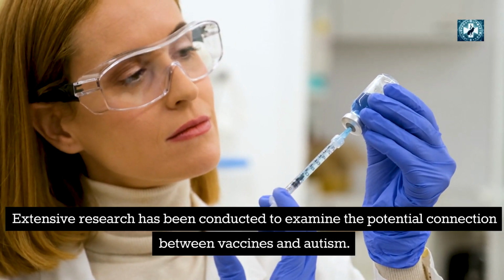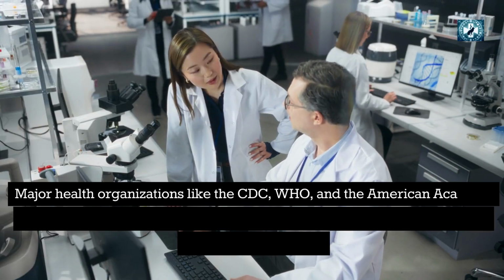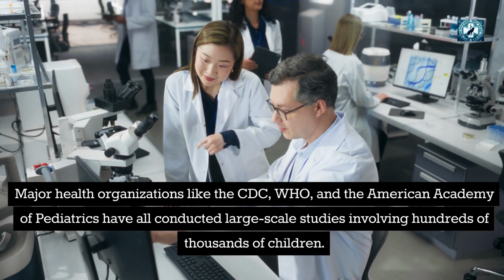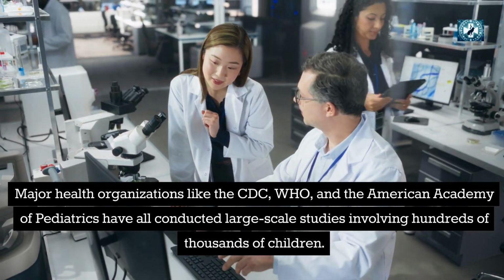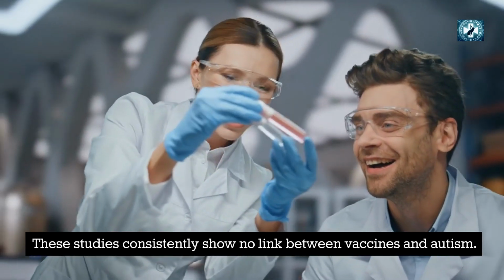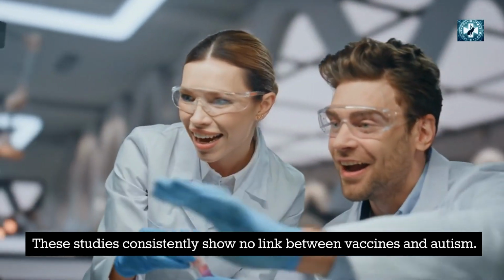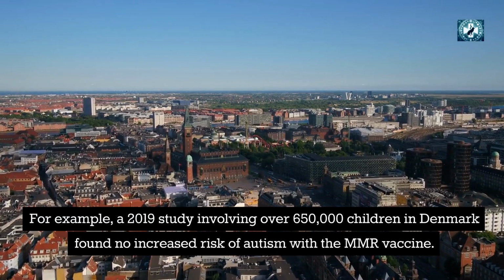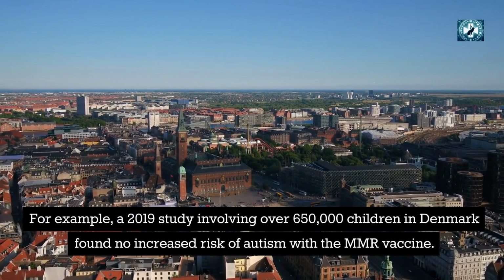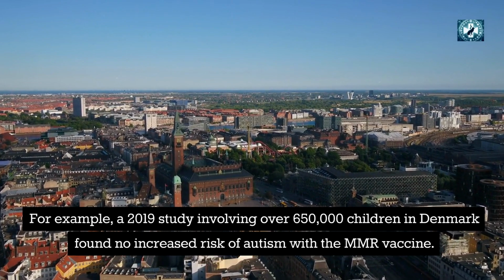Major health organizations like the CDC, WHO, and the American Academy of Pediatrics have all conducted large-scale studies involving hundreds of thousands of children. These studies consistently show no link between vaccines and autism. For example, a 2019 study involving over 650,000 children in Denmark found no increased risk of autism with the MMR vaccine. The role of genetics and environmental factors.